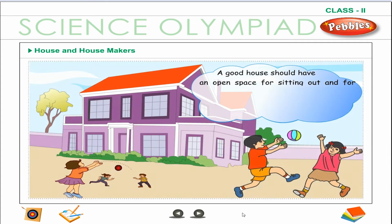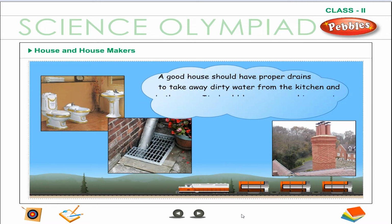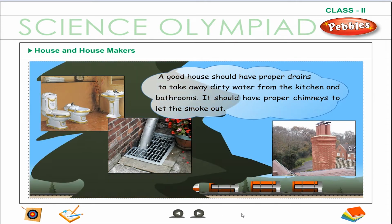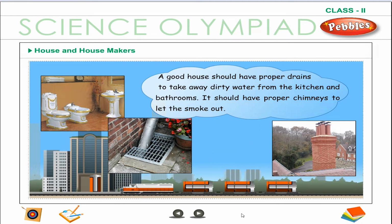A good house should have an open space for sitting out and for the children to play. It should have bolts on the doors and windows and locks on the cupboards. A good house should have proper drains to take away dirty water from the kitchen and bathrooms. It should have proper chimneys to let the smoke out.